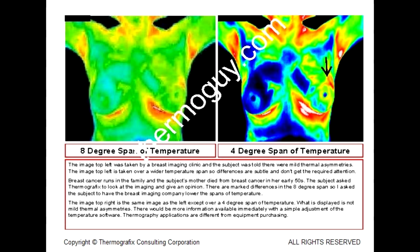Next one. Again, horrible colors, but this is us critiquing a 50-clinic international group with doctors that do thermography. They took this woman's breast images on the left-hand side here, and they said, hey, this is all good, you're relatively normal. She called me and said, my mother died from breast cancer, my sister had a breast removed, would you take a look at the images? I said yes. As soon as I looked at them, I said, I disagree. They tweaked the image, and you can see over there she's got one breast that lit up, and they removed cancerous lumps from the left breast.